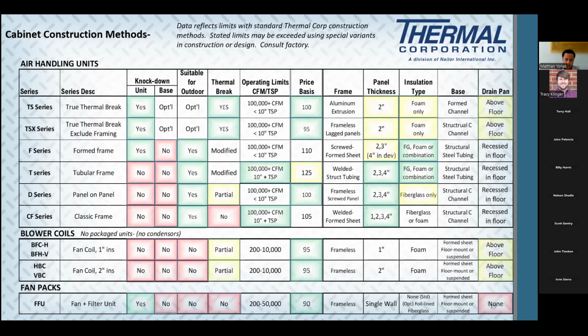But now, with this table, you can look it over with all our different options and kind of open it up for questions, Tracy, on this table or anything else in the presentation.